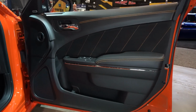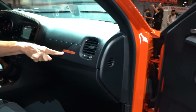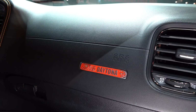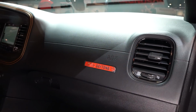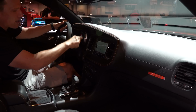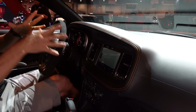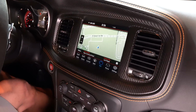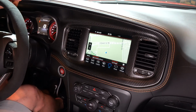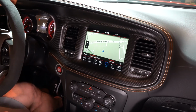Now, going from the door panel to the dash, your passenger gets a little taste of history. That King Daytona name never looked better. More the stitching. They went spot on with all the great stitching, the carbon fiber. Of course, you're gonna have your same 8.4-inch Uconnect system, and this is gonna have the performance pages, all of that great setup, the launch control.